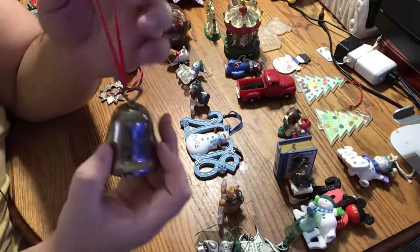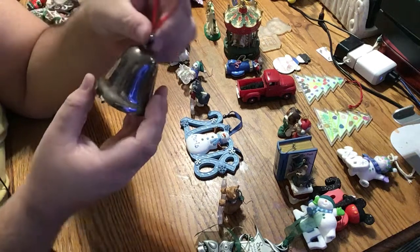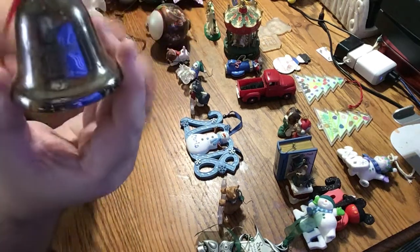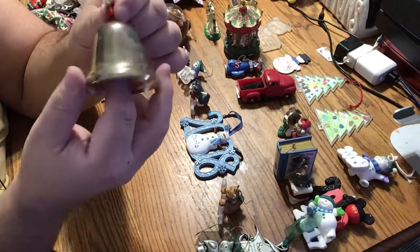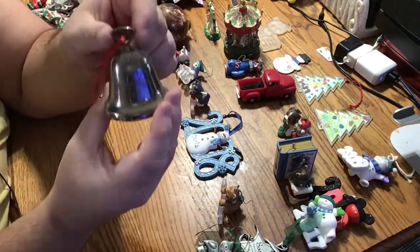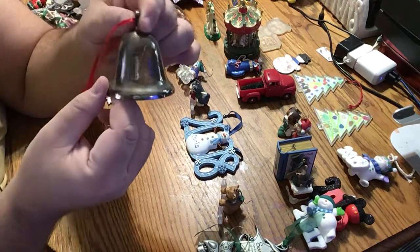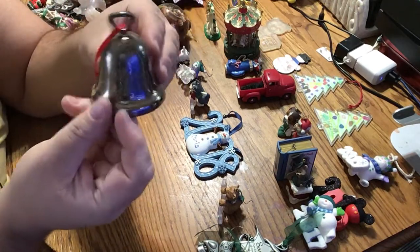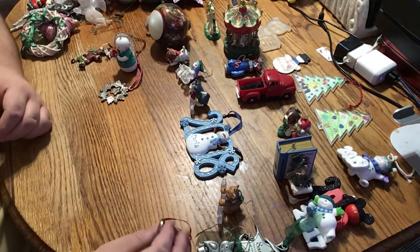Now 2014 is a bell. It has a red hanger. That's a silver bell. It says Christmas 2014. It's not probably pure silver. It's been tarnished. I don't know how to fix it. I've tried a million different ways to try to take some of the tarnish off, but I guess it gives it character, right? Okay, so that was 2014.